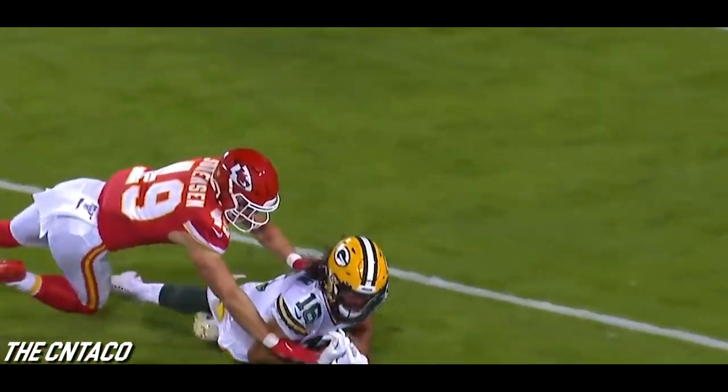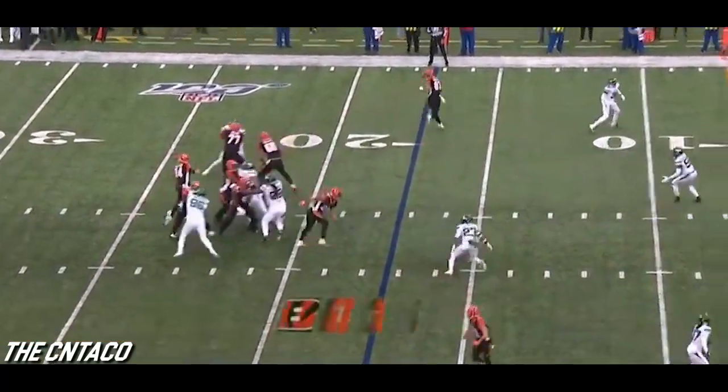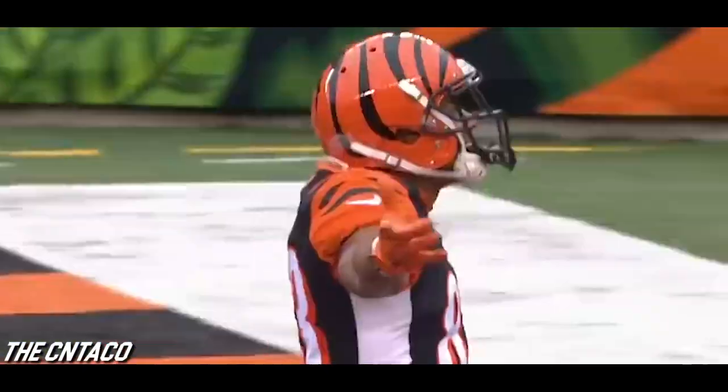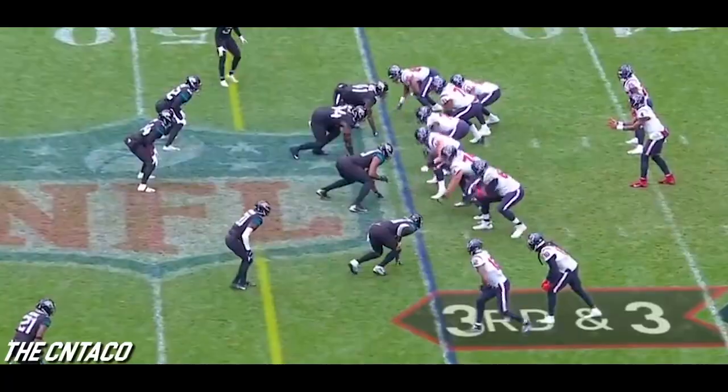Let's see if he is sure to have gotten it. See the red zone issues that this offense has had this season. Blatchy for Dalton, up the seam, it is caught for the touchdown. Tyler Boyd.